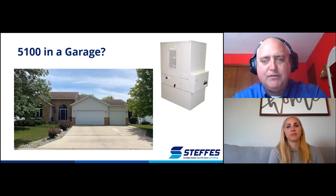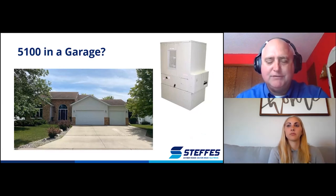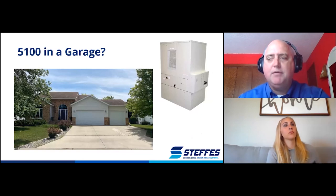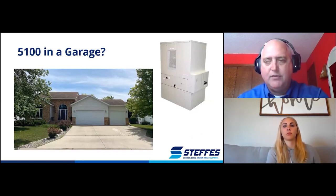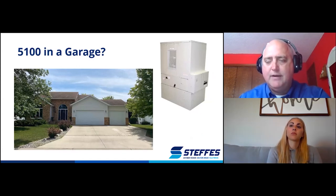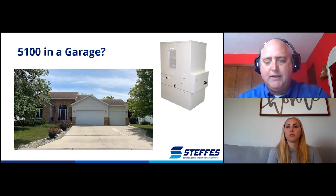So one of the applications is people say, can we put them in the garage? And we have lots of them in garages. The only thing I would caution there is the bottom 18 inches of the garage is considered a hazardous location by the National Electric Code. So you have to have electric switches and other things up above that 18 inches. So that's why our stand is 18 inches high. If you're going to do that, you can buy our stand and pick the heater up off the floor.